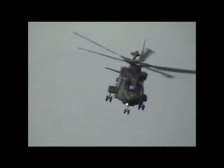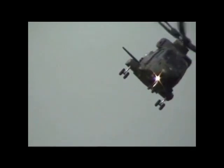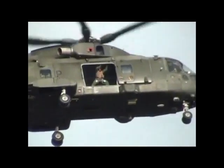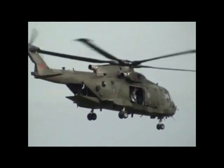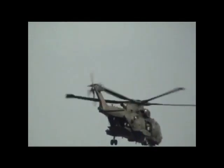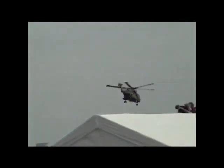This is superb stuff. A bit of a flyby, low level, and you can see just how maneuverable these aircraft are. That's right up the street, isn't it, George? Well, yes, indeed. And of course, the Royal Air Force will be handing over their Berlin Squadron.